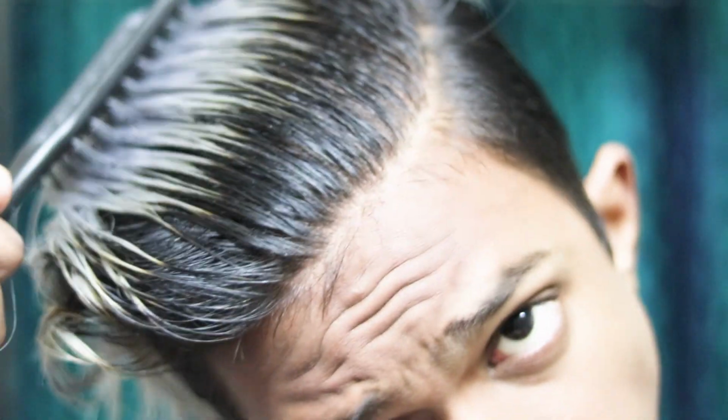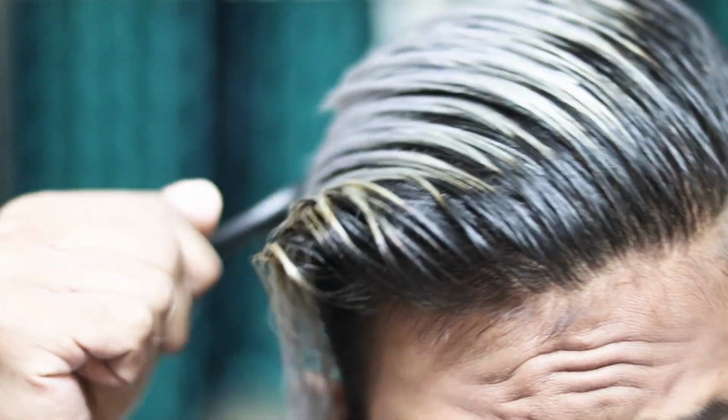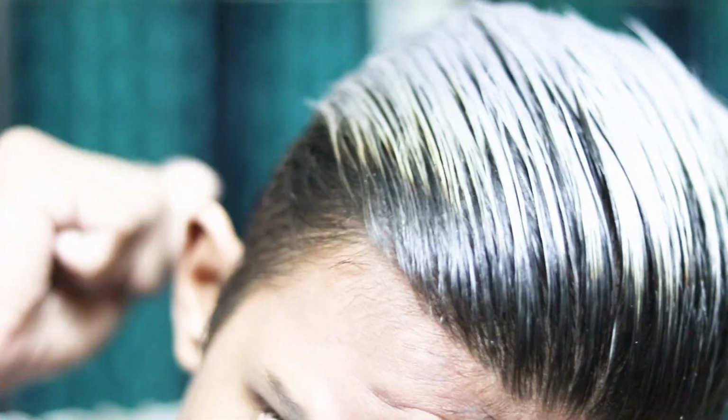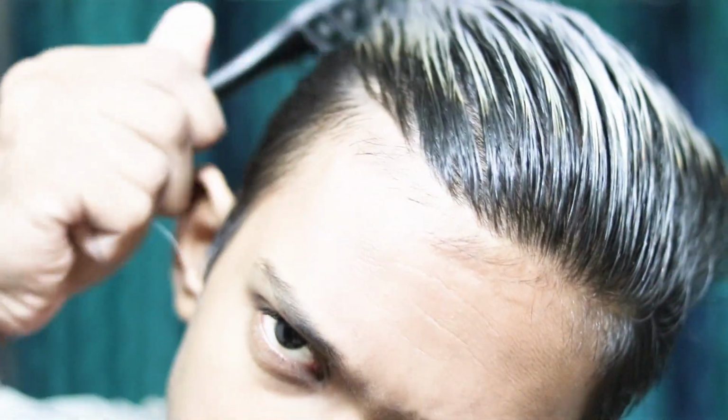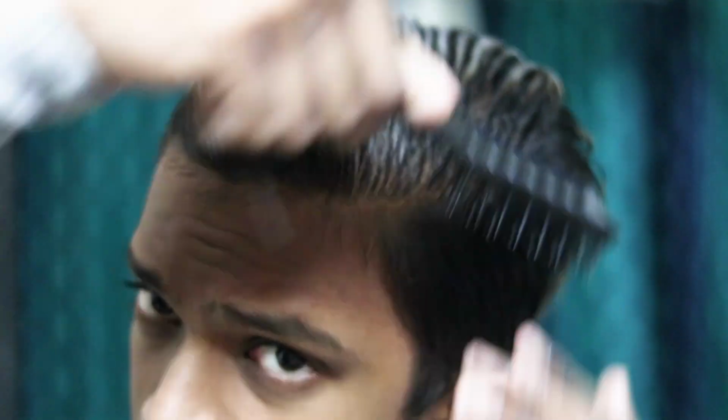It's simple, it's effective, and it will keep your hair healthy, soft, shiny, good looking, and all those good things for your hair. So this wraps up my hair care routine. Hope you loved it. That was the hair care routine I follow. I hope you enjoyed it. It was a short hair care routine, and it's quite effective and quite helpful.